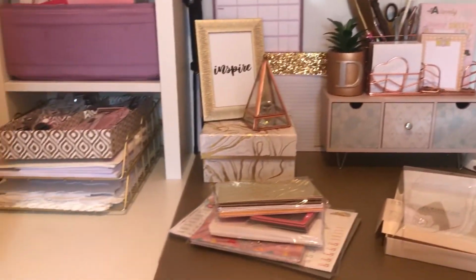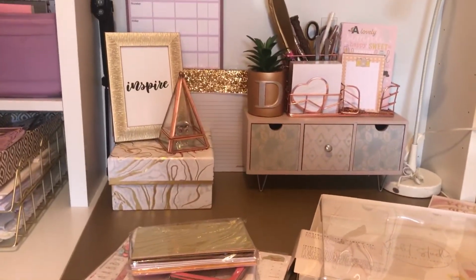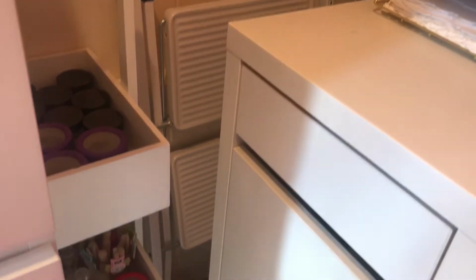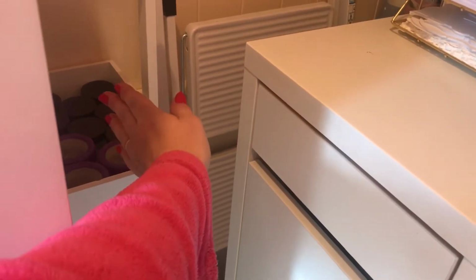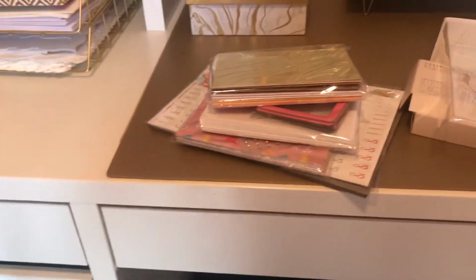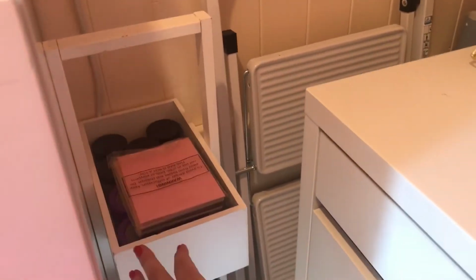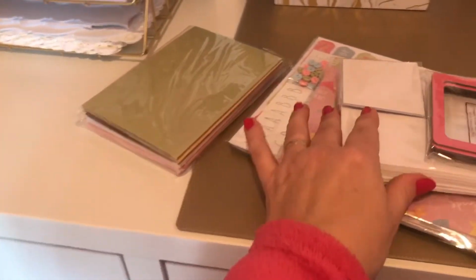Yes, I have decluttered my desk. Excuse this bit, ignore that bit, because that's what I'm sorting. And I have managed to push that back further, although I might be storing some of these craft pieces in one of my boxes, because I thought I could stand my cards and envelopes, blank ones, there, because obviously that's what I tend to do more than anything. So like these, I'm hopefully going to stand up like that, and there's plenty of room to get them out and things like that.